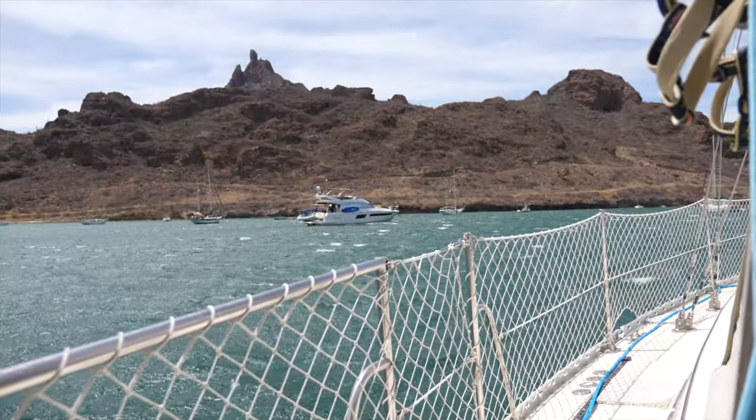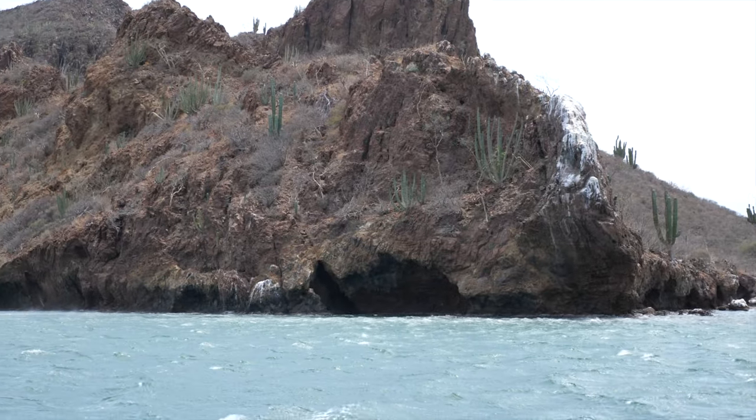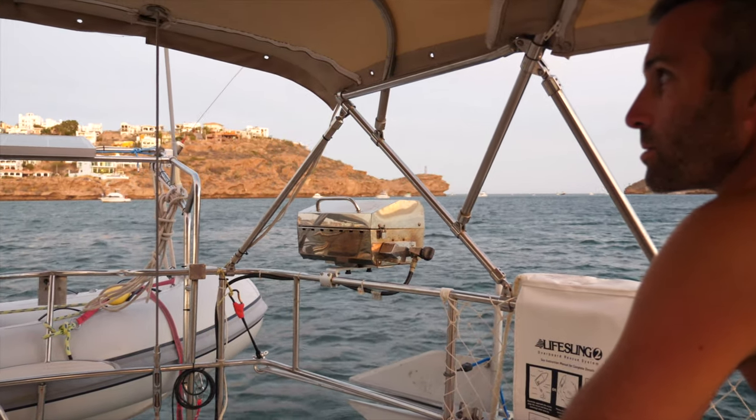I think the wildest part of wind like this is the sound, the noise. And I don't really know if it translates in the cameras, but the noise is so intense, like the wind howling and the water rushing past you and the halyard slapping and the boat creaking as it heels. Whoa. It's a pretty sky right now.